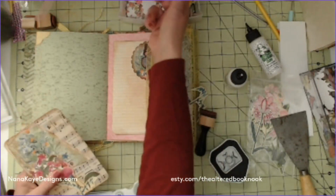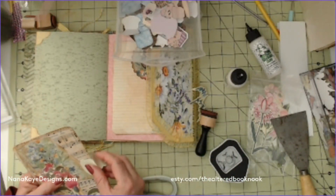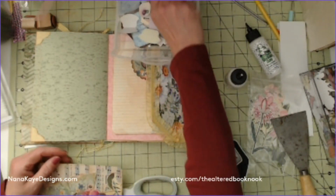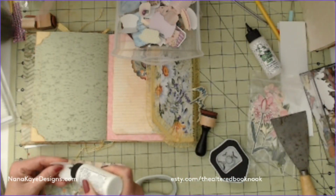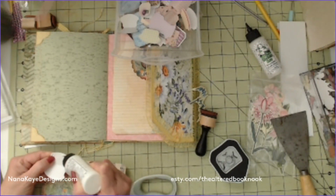All right, find a tab. My tabs are right here, and I think we're just going to go with this. Let's go with a pink polka dot. We're on a pink page, okay? Pink polka dot tab. Ink both sides, especially along the edges.